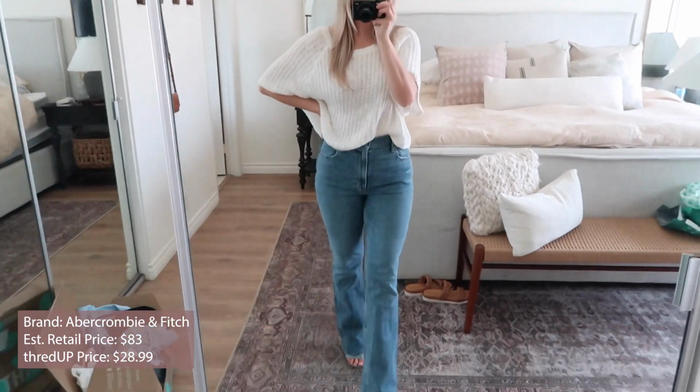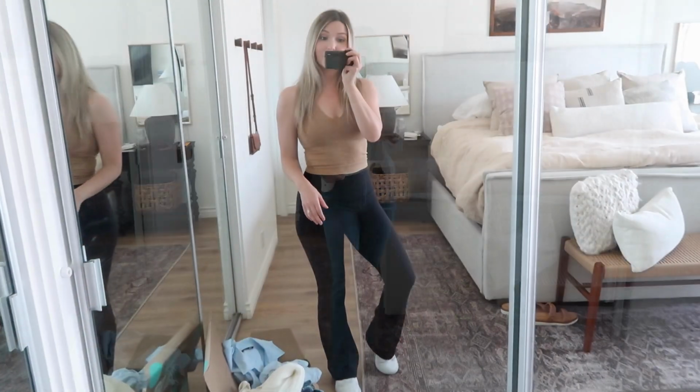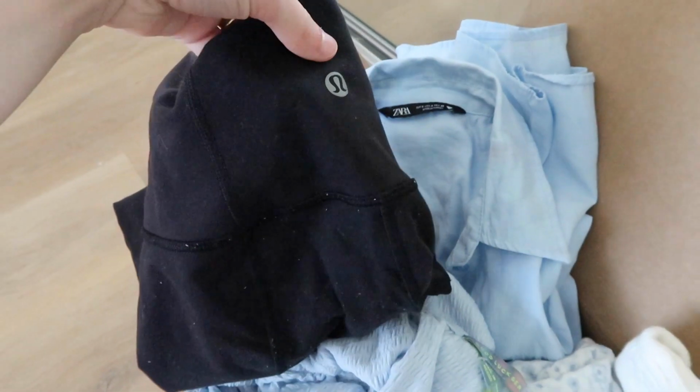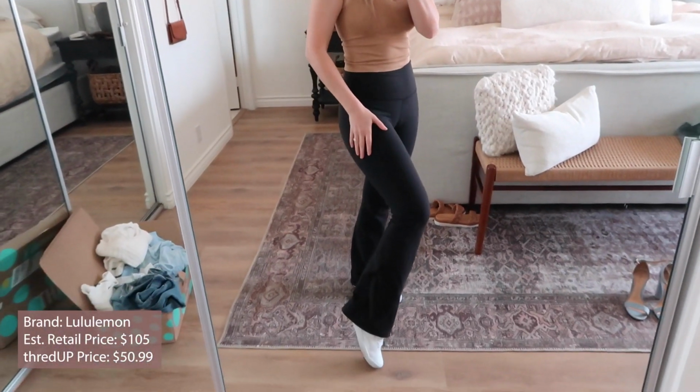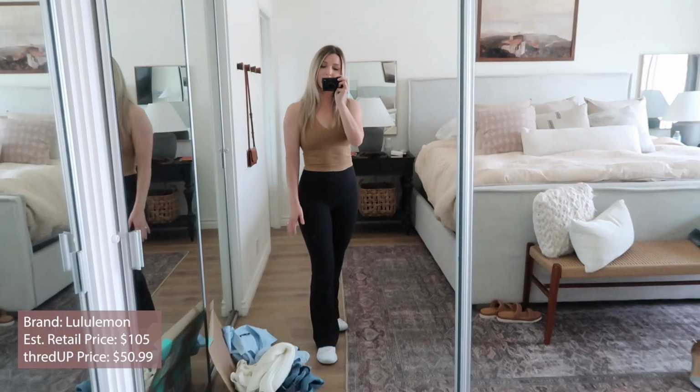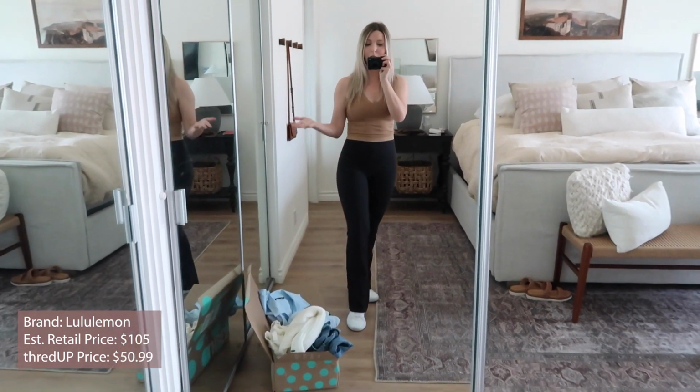I love that they're a little bit longer, so I wore them with a heel, and then it kind of dresses up the outfit. If you're ever looking for affordable Lululemon, look on ThredUp because they had so many options. I ended up going with these pants that are kind of like that groove style with the flare, and I love them. These are something that I would literally wear everywhere, every day.